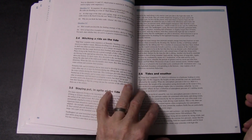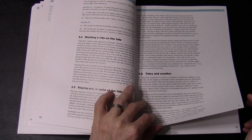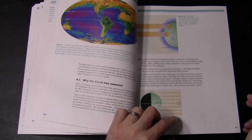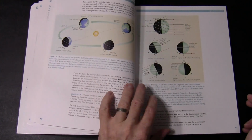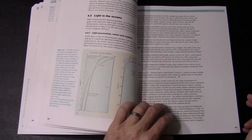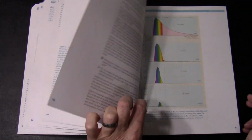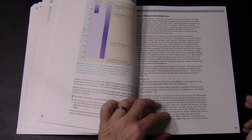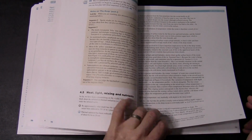Actually, I don't know if I should. I can't remember if my wife's ever flicked through this book. She'd be fascinated by this. She's really interested in the natural world, and particularly shorebirds, actually.